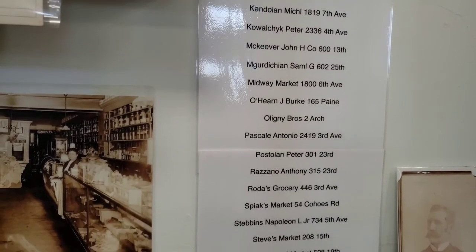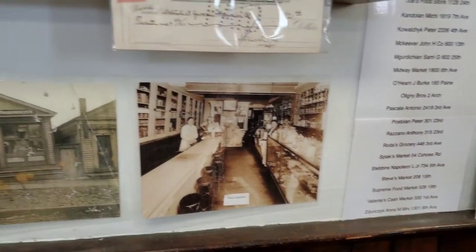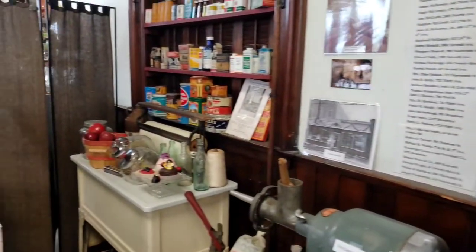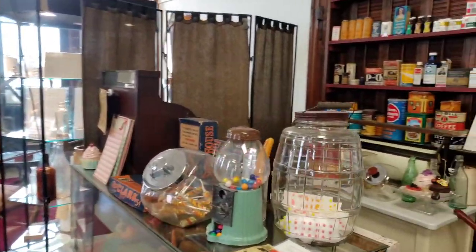Now, to me, that's crazy, because you guys that are from Watervliet, you know damn well that Watervliet's not that big, and there must have been a store on every single corner. That's the only thing I can think of, but there's some trivia for you right there.